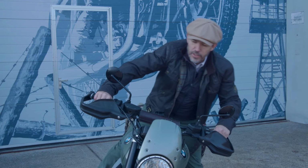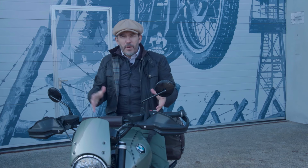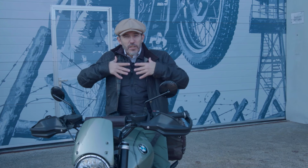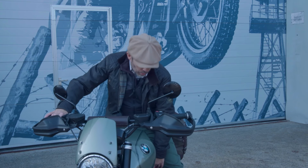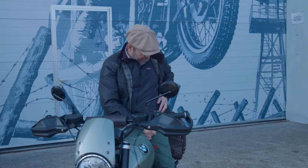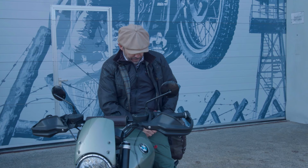In terms of using the system, it's very simple. In the summer, the spring, the early autumn, when I don't need the heat, I'm just wearing this layer as a windproof layer because it's faced with Windstopper. On days where it's a little bit colder, I simply take the lead out of my pocket and I plug it in.